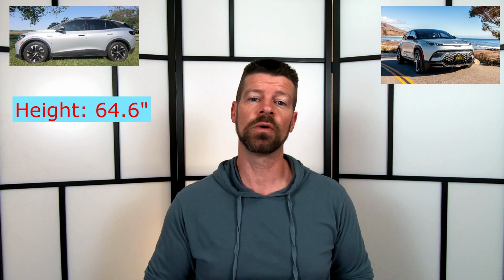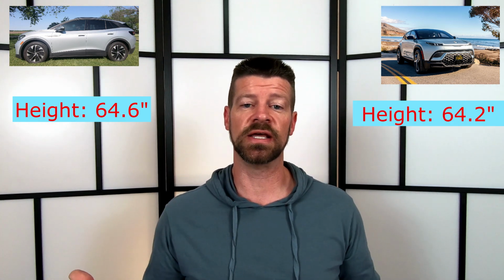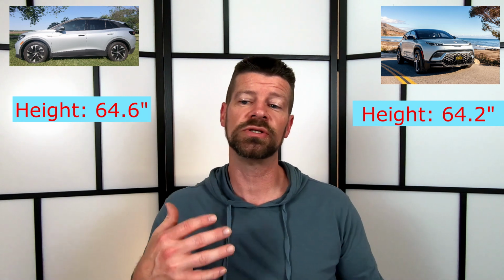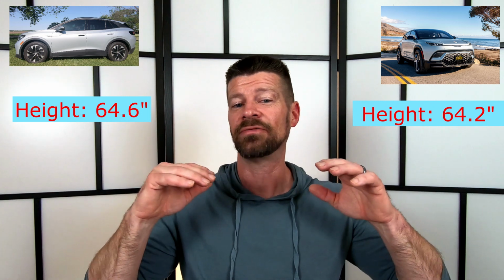So now we're going to move on to the height of the ID.4, which comes in at 64.6 inches. The Fisker Ocean comes in at 64.2 inches, so it's actually just about a half inch shorter, which really shouldn't make that much difference. Owning the ID.4, I know that there's plenty of headroom inside there, and a half inch is not going to make a huge deal in the Fisker Ocean.